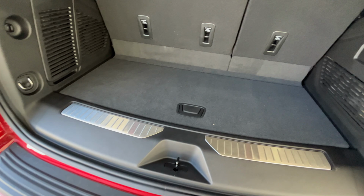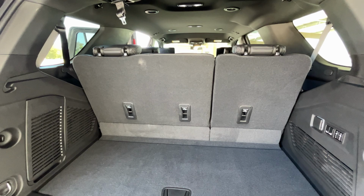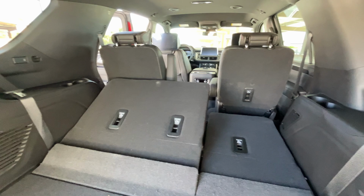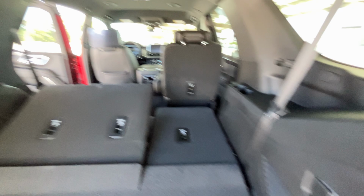If you really, really pony up for the High Country, I think maybe the Z71 as well, you can get an optional air suspension, which will lower it down in the back, make it a little easier. But this one does have power fold third row. That seems to get a little caught there if you don't fold the second. Second row is kind of just that manual release, and then you can get the third row all the way down. Gives you quite a lot of room.